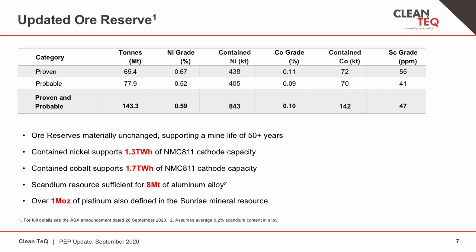The unique nature of this ore body is highlighted by the simple fact that, in addition to the nickel and cobalt and scandium, over 1 million ounces of platinum also sits near surface. We intend within the next few weeks to begin drilling below the laterite to test the potential of platinum group metals at depth.